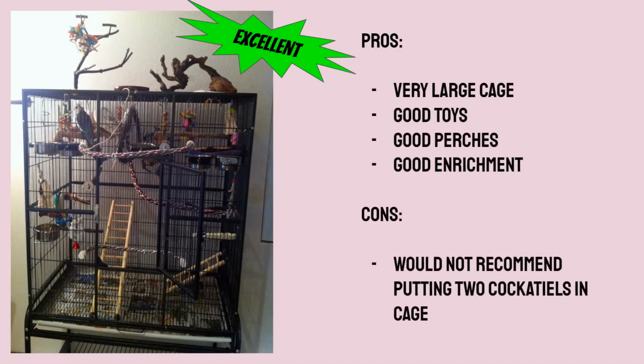This is one of the best cages that I've seen today. This has so much good stuff. Like I don't even think I can get through. This is a very large cage. There's excellent toys. Look at all these toys. They're so good for birds. I would definitely recommend more shredding toys based on what I can see. There are excellent perches in this cage. Look at that. Look at that. Look at that. Good enrichment. Very good enrichment for the feet, the beak, the mind, the brain, everything.